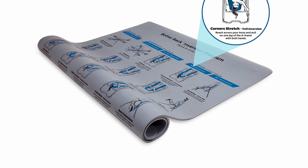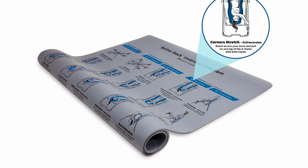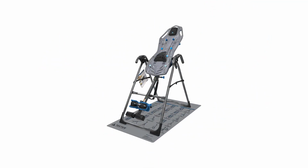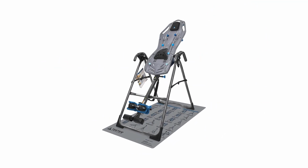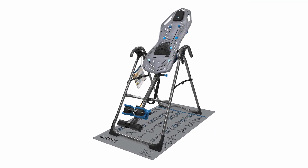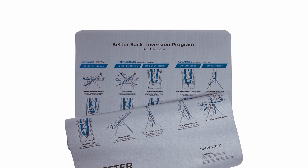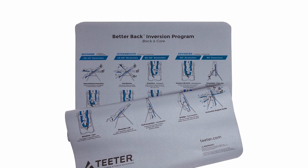As with the other Teeter Hang Ups tables, this is compatible with a range of accessories. This includes their acupressure nodes and lumbar bridge, which can often be purchased with the table in a package deal. The solid steel frame supports a weight capacity of 300 pounds and a height range of 4'8" to 6'6".